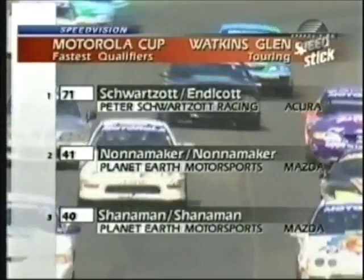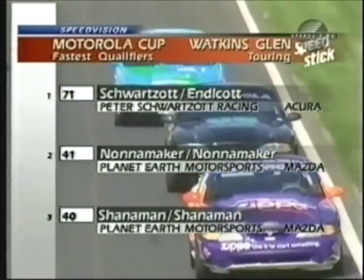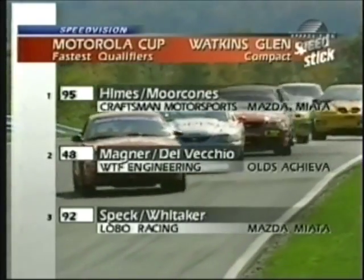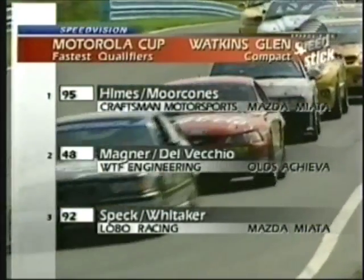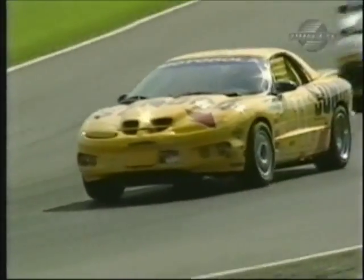As far as touring, we've got the 71 Peter Schwartzau Bob Endicott Acura Integra. Then the Nunamaker 41 Mazda 626 and the Shanneman MX-6. In compact class, we've got the Heinz and Merkons 95 Mazda Miata lining up just in front of the 48 Oldschiva of Magner and Del Vecchio and the Specken Whitaker 92 Mazda Miata 3rd in compact.